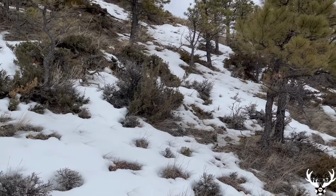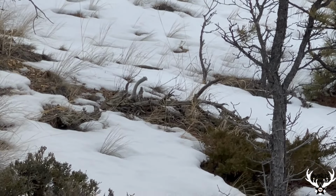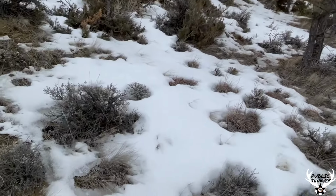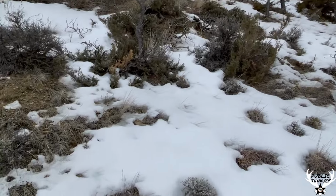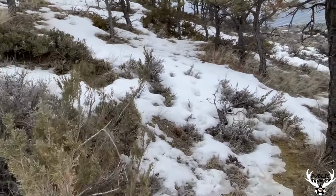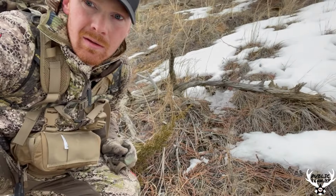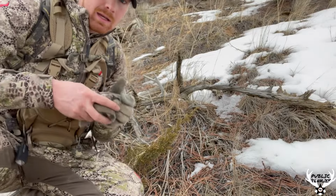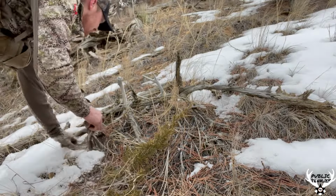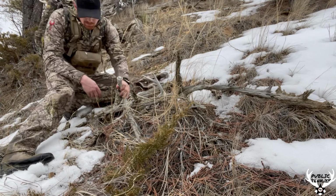Well, if this isn't goofy, I thought it was just a stick. I'll get up there and grab that. Looks pretty old. It smells like elk in here too, so maybe we'll get lucky with last year's elk. Alright, I'm just gonna record this one just to be kind of neat. And these are old.